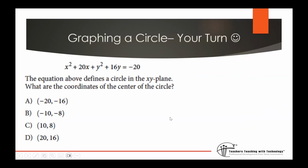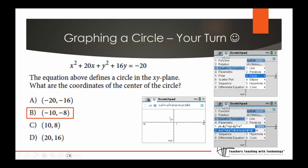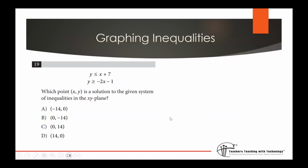Our next one is graphing inequalities, right? So again, here's your question to do at home, but here's a good old system of inequalities. We want to figure out which point works in both. Yes, there's lots of ways to do this, but we want to focus on that kid that gets stuck, right?